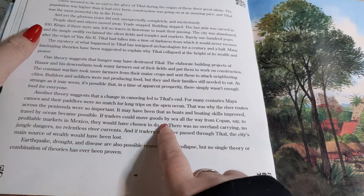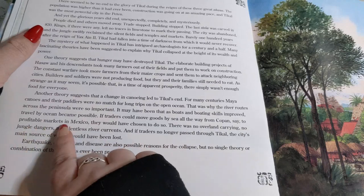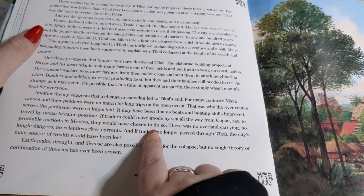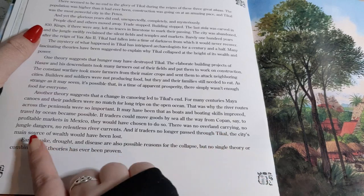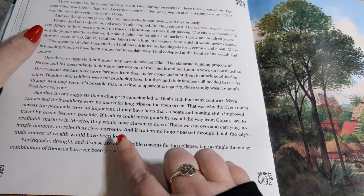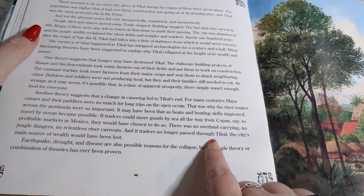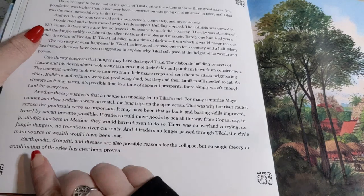If traders could move goods by sea all the way from Copan, say, to profitable markets in Mexico, they would have chosen to do so. There was no overland carrying, no jungle dangers, no relentless river currents. And if traders no longer passed through Tikal, the city's main source of wealth would have been lost.